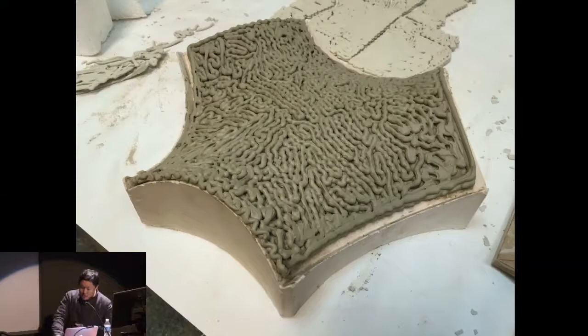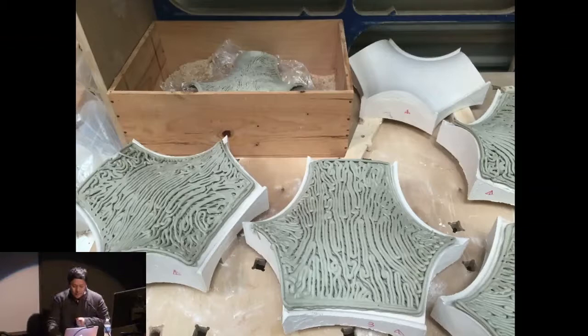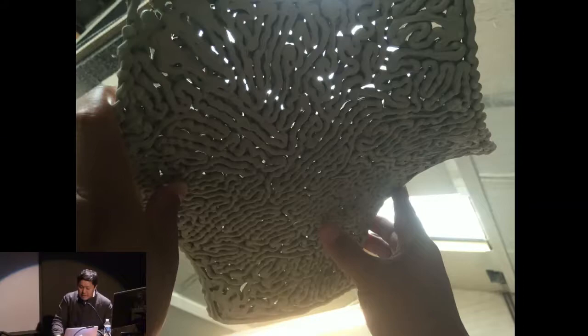And that's not a technique that is used in this way, but we borrowed it and used it to do something completely different, which was really interesting. And none of the pattern repeats.